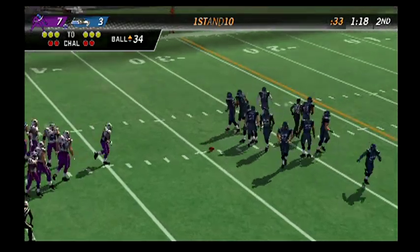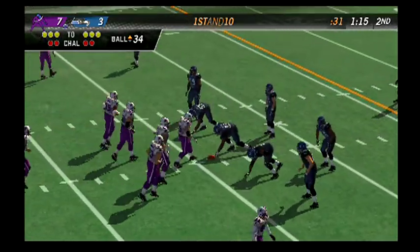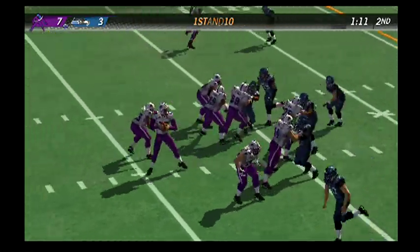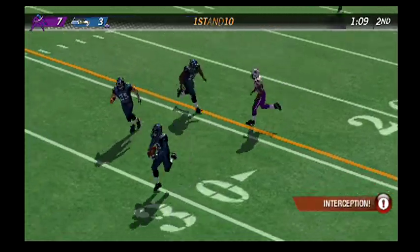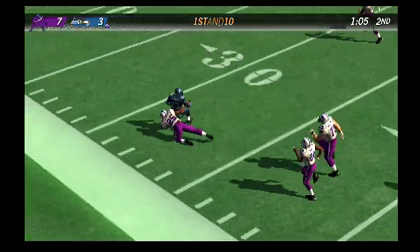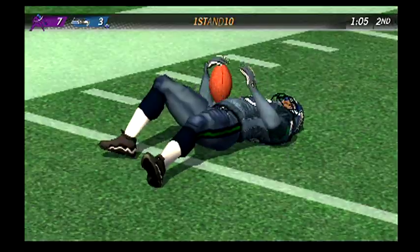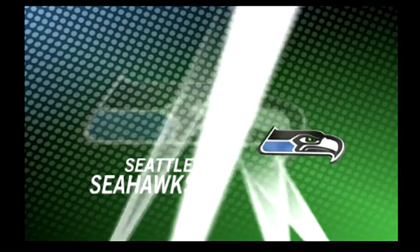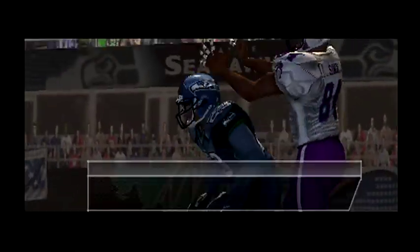First and 10, ball on the 34-yard line. Only one man back. Throws it. Marcus Trufant picks it off. The defender with room to run. Ennis throws that one right to the defense, John. Yeah, he thought he had his man, but the defender was able to make that one move to get position, and it was over.